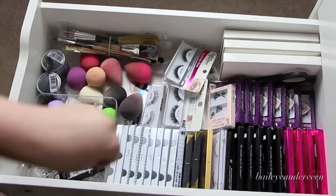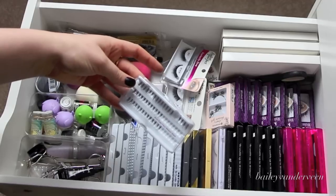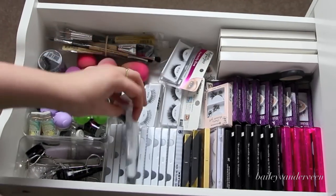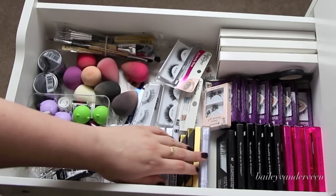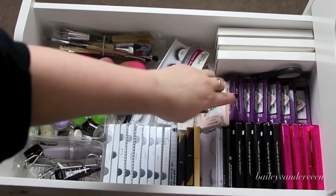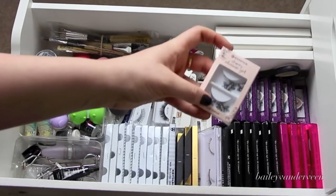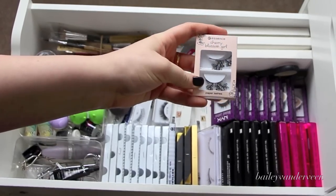And then my lashes. I love my lashes. I try to keep them really organized. I love the individual lashes. I get these off of eBay. You can get like 10 packs for like $20 or something. It's an awesome deal. Then I have Krylon, Sephora, Makeup Forever, a whole bunch of NYX ones. I have a ton of NYX Wicked lashes as well. And then I got these lashes at Shoppers, I believe, and I wanted to do an Effie tutorial, but I never got around to it.